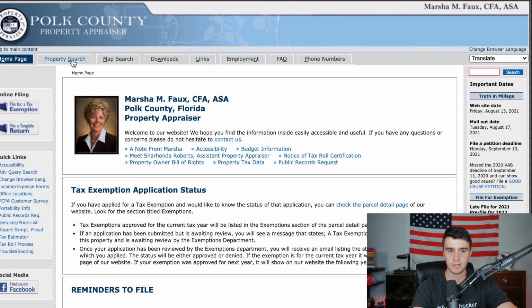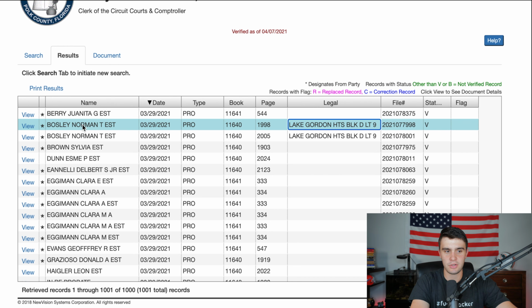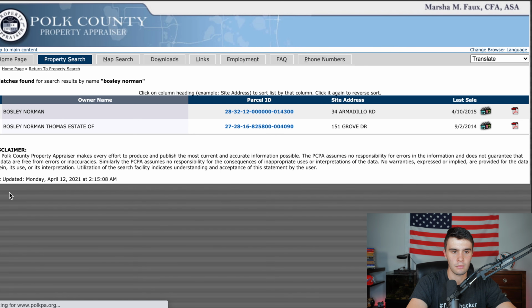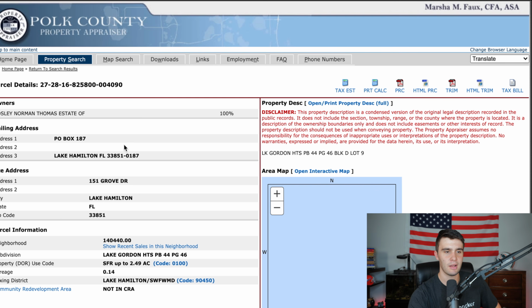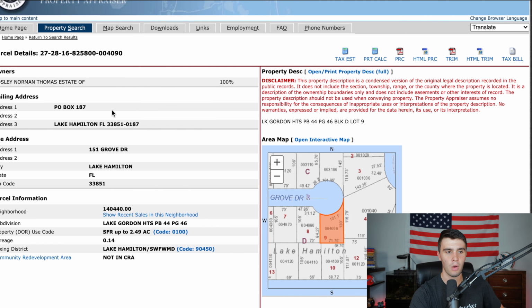We're going to go to property search, and we're going to search Norman Bosley. And it looks like we have two addresses here. I think this is the same person, but I know from this parcel ID, it looks like it's right here, and this is where someone unfortunately passed away. So we're going to look up the Thomas Norman Bosley estate, and we're probably going to mail something to this address.